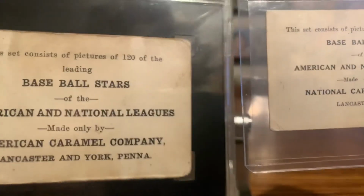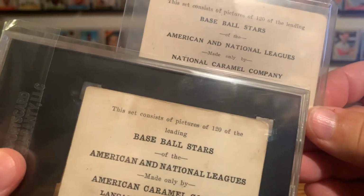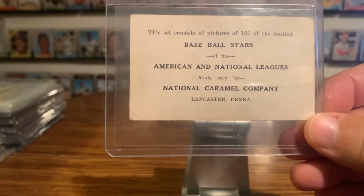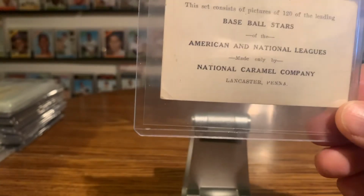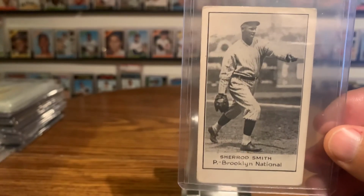So here's an E121, American Caramel Company, National Caramel Company. Needless to say, these are a lot more rare. And this will be going to SGC soon.